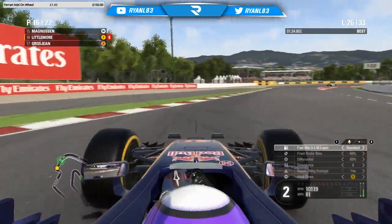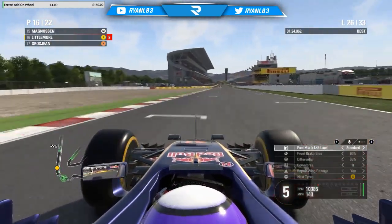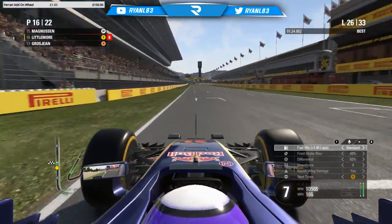One of the Renaults next. I think it's Magnussen. We're pulling away now from Grosjean, which is definitely what I want.